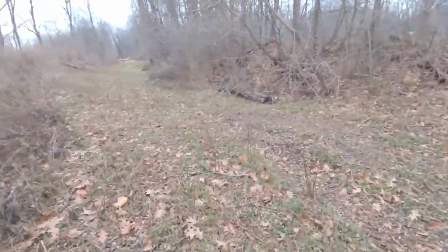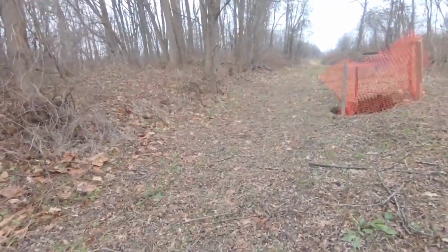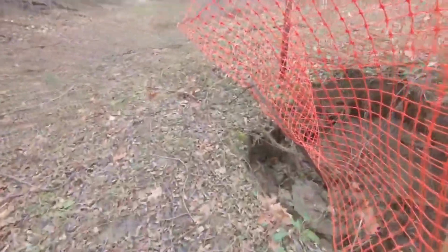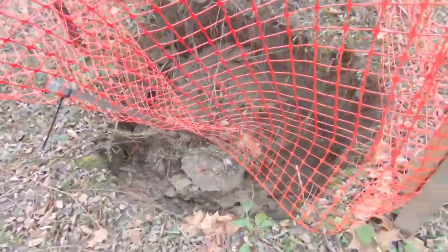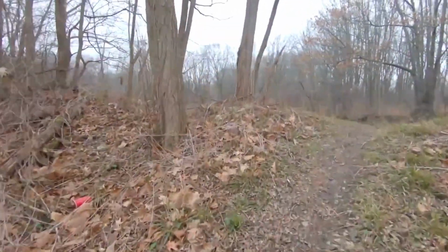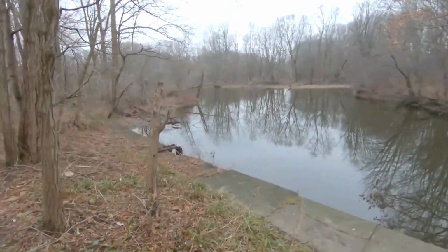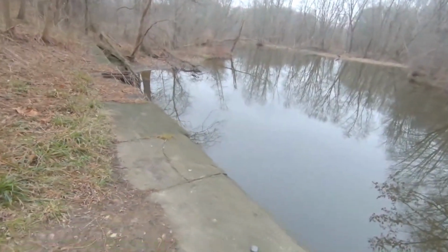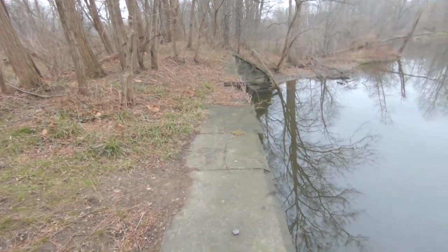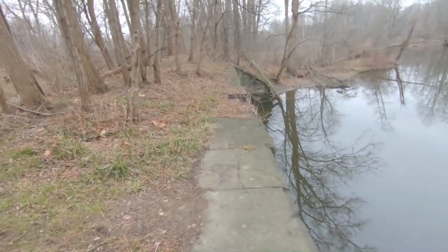Right now we're in the canal prism. The culvert is underneath of us. Looks like it's caving in here. Let's go up the other bank. We should see the Black Creek. Yeah, here's all the stonework right here. We're gonna find a way to walk down below and take a look at this.